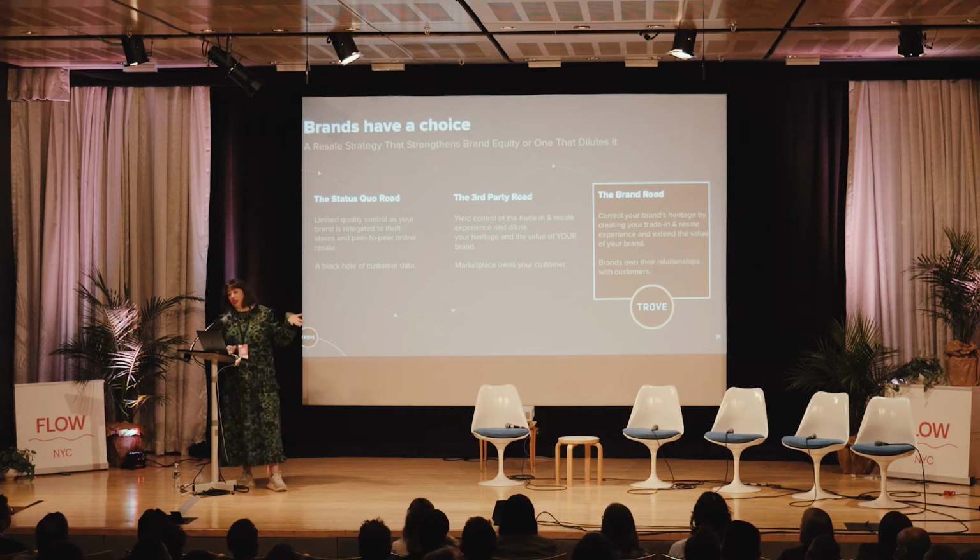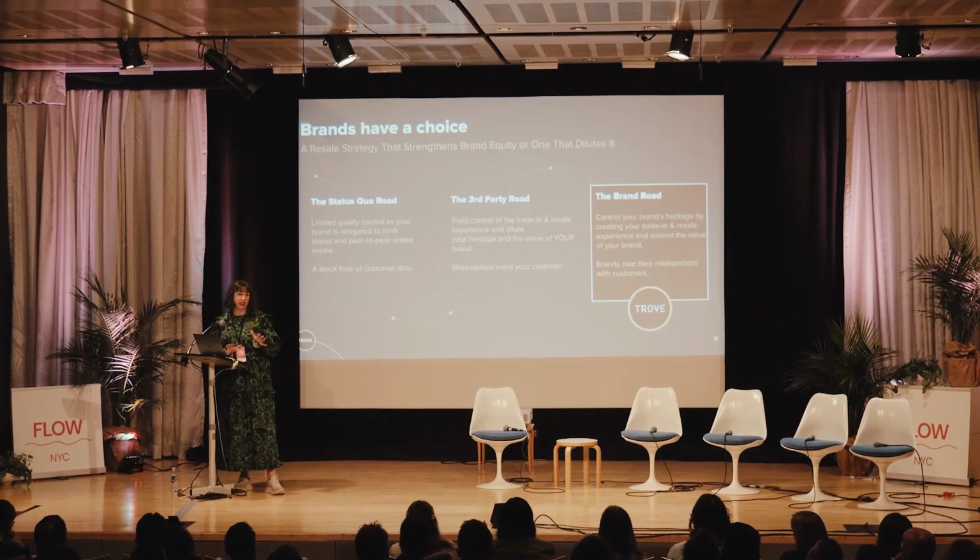Then the second option is the third party road. So this is more peer-to-peer. Still, you have very, very limited control of your brand. You don't own your brand channel, and the marketplace owns your customer. So the brand road, what we're calling branded recommerce, is brands own their resale channel, and Trove empowers that for the brand and does all the operations and logistics for you.